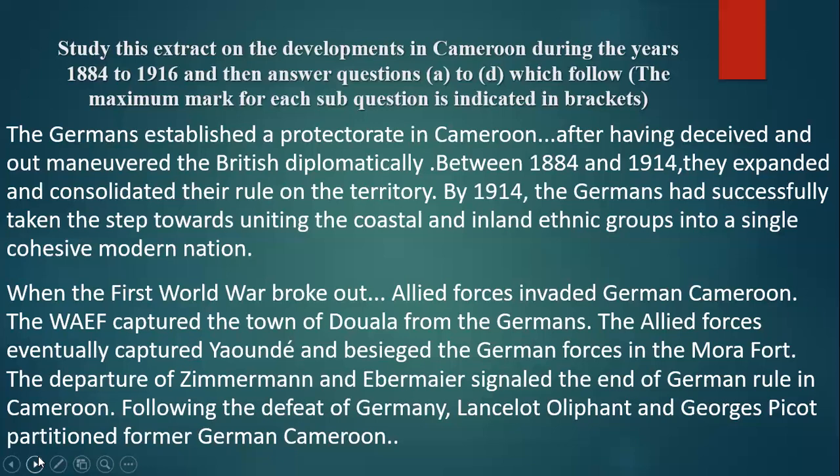Now, when they say after having deceived and maneuvered the British diplomatically, this was when Otto von Bismarck dispatched Gustav Nachtigal to Cameroon to annex Cameroon secretly. When Nachtigal arrived in Cameroon, he informed the British that he was not coming to annex Cameroon, but was coming to see how German trade and traders were doing. Hence, he deceived the British. The British were surprised that on the 14th of July, 1884, Nachtigal hoisted the German flag.